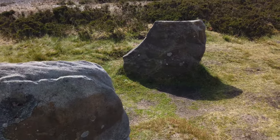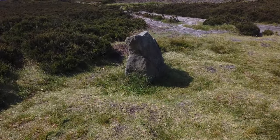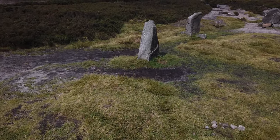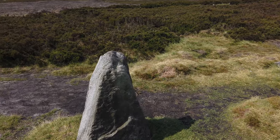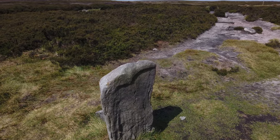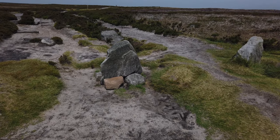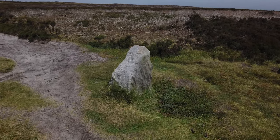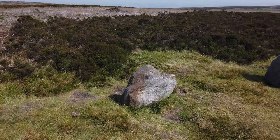There's one, looks a bit like a gravestone. You wonder what these looked like originally. Here's a triangular one over here. So the shape doesn't seem to matter too much. And the thing is, I don't know, when would these have been discovered, I wonder? I suppose they've always been known to be here. I guess all through time people have wandered on this moor.